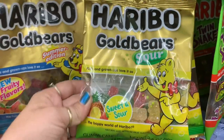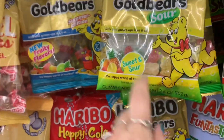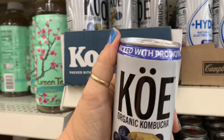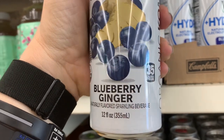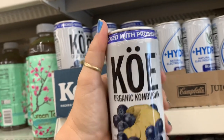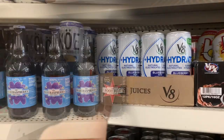Oh. Now these are different. Haribo, the sours. Fruit ones, sweet and sour. Now this is something new. I'm not gonna try it, too scared, especially with all the bad experiences I've had with sparkling waters. This is a blueberry ginger kombucha drink. Just letting y'all know it's out there, but that's not coming home with me.